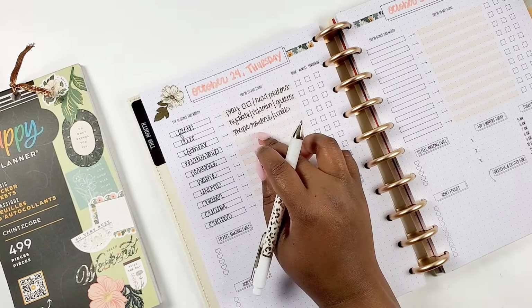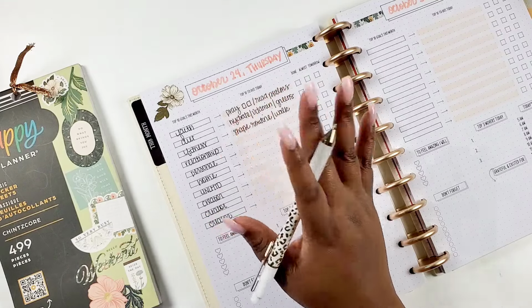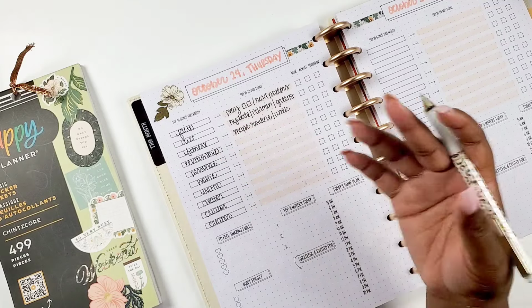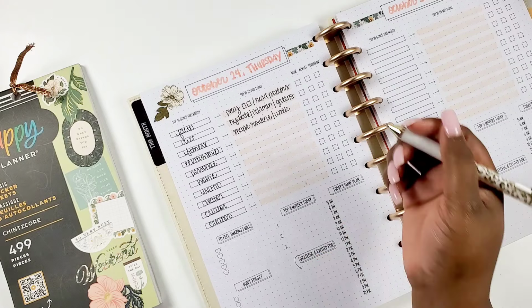And my shape routine actually has a weightlifting portion to it. Okay, but for the times that I can't get to the gym to weightlift, I have a shape routine where I use my body weight or the weights I have here at home.